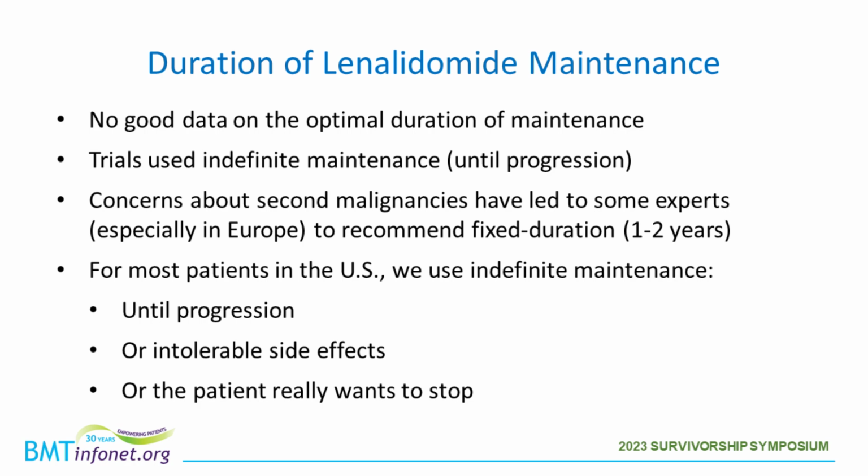and I think this is actually important, that the patient really wants to stop, because we don't have good data on the optimal duration of maintenance, which means that once you've gotten through a year or two of lenalidomide maintenance, if you ask the question, is there good evidence that I need to stay on the lenalidomide in order to get the benefit of living longer? The answer is no. There have not been any trials that looked at that question.